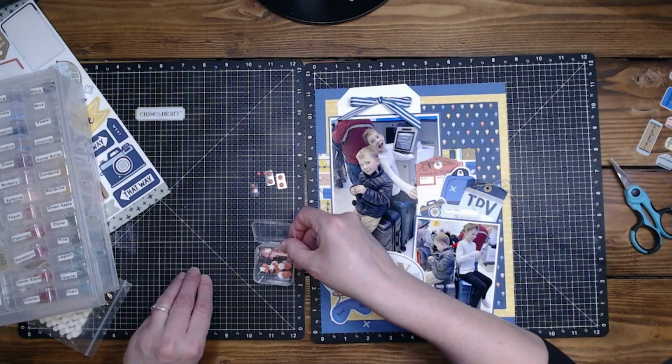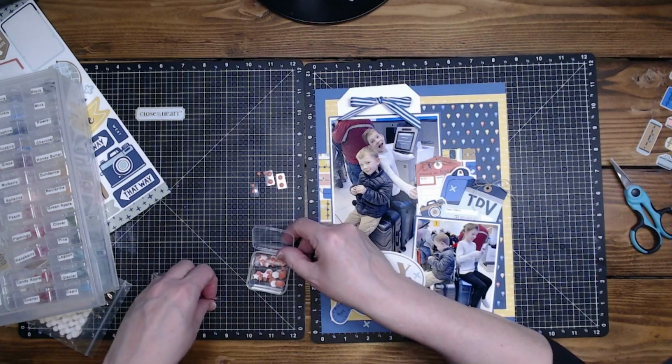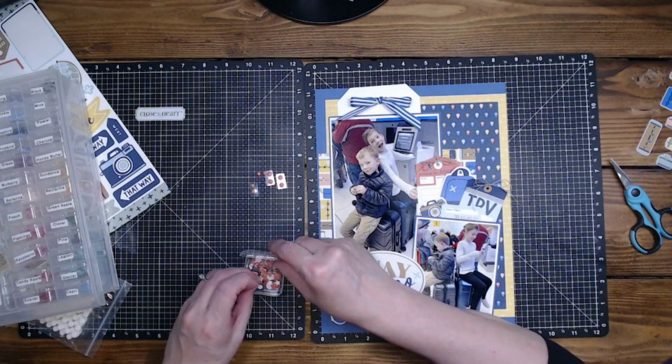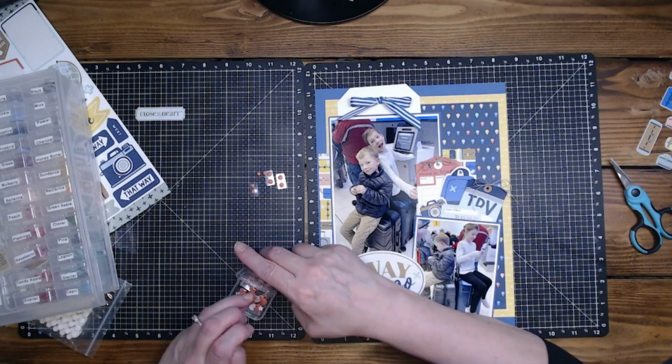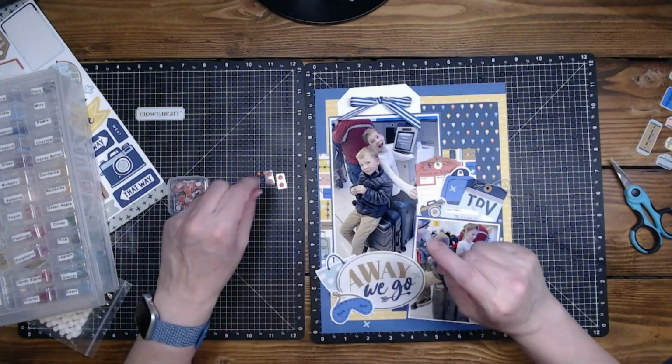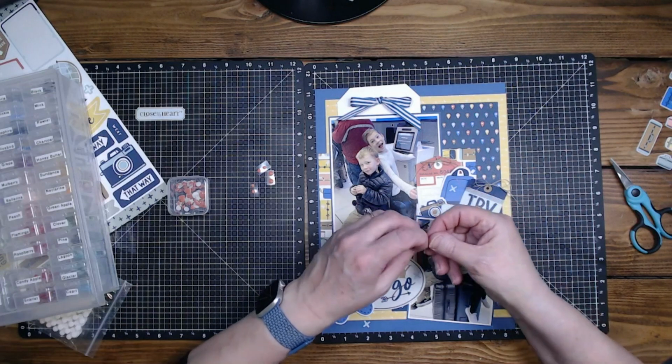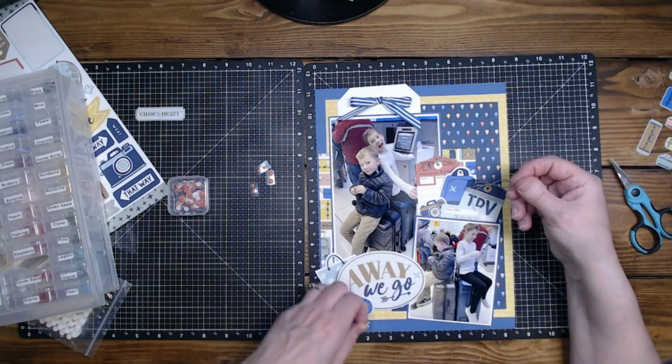I know. Positives and negatives of putting them into this little container. But it's nice that I have them all in one spot. And not a bunch of rows of things going down and having to dig through them. Not as good with that.